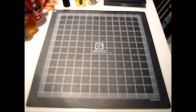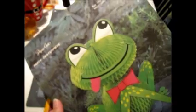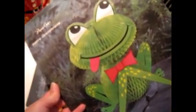We'll see. And the last two things I got from that sale were these two cool things. This is a honeycomb paper centerpiece for parties. It's Freddy the Frog, and this is probably from late 70s, early 80s. And that's never been opened.